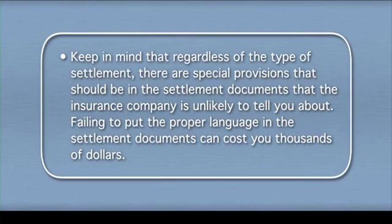Keep in mind that regardless of the type of settlement, there are special provisions that should be in the settlement documents that the insurance company is unlikely to tell you about. Failing to put the proper language in the settlement documents can cost you thousands of dollars. For example, in a compromise settlement, you should always have Social Security disability offset language in the documents, or you risk losing thousands of dollars in Social Security benefits if you eventually receive Social Security disability.